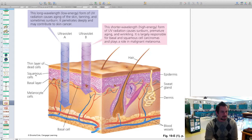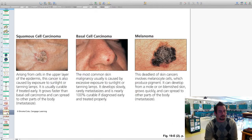You can see the different types of cells. There's this basal cell layer, squamous cell layer, and then melanocytes, which is where the melanoma can take place. So UVB is a shorter wavelength, higher energy form. It causes premature aging and wrinkling, it's largely responsible for basal and squamous cell carcinomas, and plays a role in malignant melanoma. And again, that is the UVB light that's coming out of those tanning beds. This is just a look at what they look like.